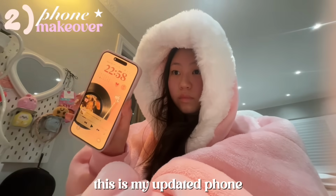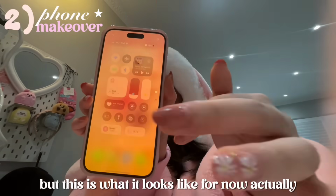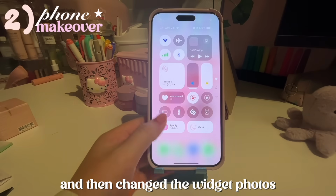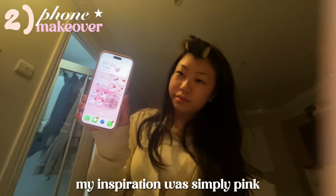This is my updated phone. I definitely am going to do a phone tour at some point, but this is what it looks like for now. Actually, never mind. My indecisive self decided to change a few things, so I changed my home screen background and then changed the widget photos, but otherwise, it's pretty much the same. My inspiration was simply pink buldak carbonara noodles.